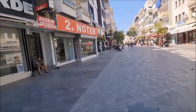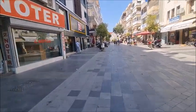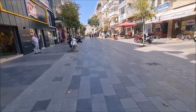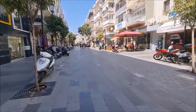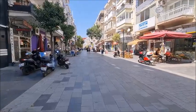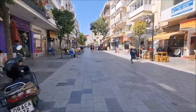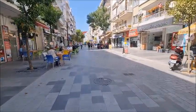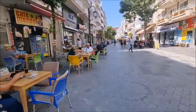See, we have another notary office here, number two. There are seven notary offices in Turkey and they do a good business. There's quite a few coffee shops, eating places along here as well.